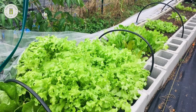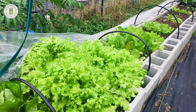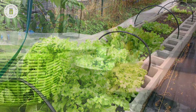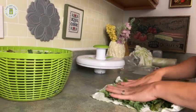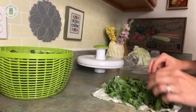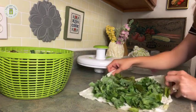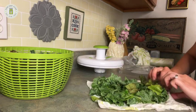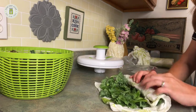You want to plant them in partial shade in cooler seasons like spring and fall, with a little bit of protection like cold frames or a frost blanket. You can even grow through winter in many climates. Part of the money-saving aspect with greens is that they grow so quickly. Many are ready to harvest in as little as 30 to 40 days. They're also cut and come again plants, meaning you can harvest the outer leaves while letting the center of the plant continue to grow.